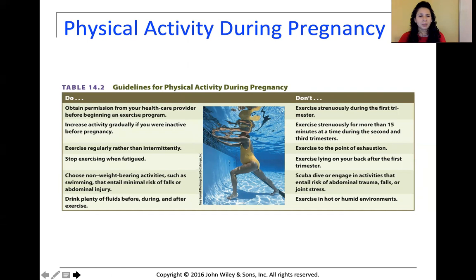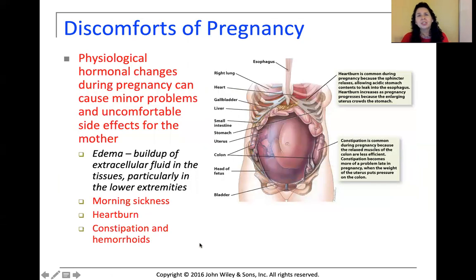So again, we want to help it. So the discomforts of pregnancy, there's quite a few of them. And the reason is because when we get pregnant, our body has this massive, massive shift in hormones. So it's like a flood comes down, right? A flood of hormones is coming into your body to support the new life that you are creating. And because of that, there's side effects to it, if you will.